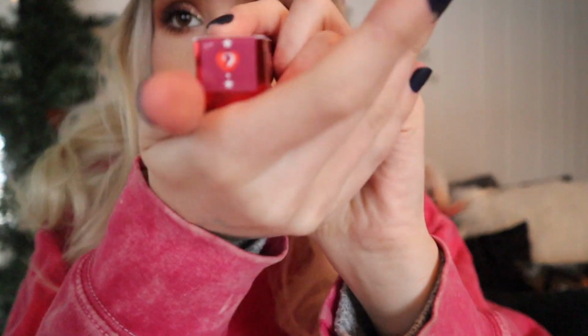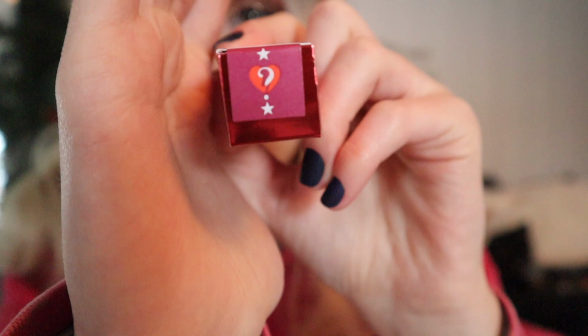Let's do the lippy next. I think this is one of the, he said that in every single one of the boxes there was going to be something that you can't get outside of the mystery boxes, and I think this might be it. It's just got the question mark on there. So here we go. Ready? Maybe.